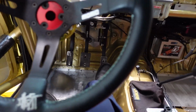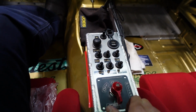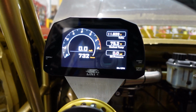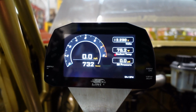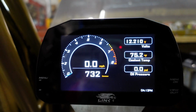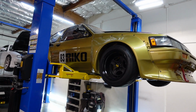Alright, let's have ourselves a seat. Show you guys how this switch box works. So, on, we can hear the fan turn on. Makes all those cool noises. Sorry, let's see that home screen one more time. Nice. Alright, awesome, let's check it out.